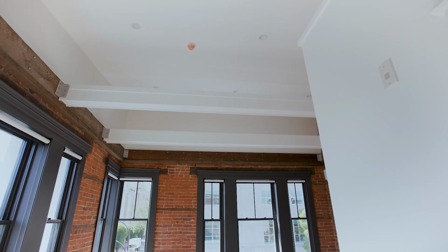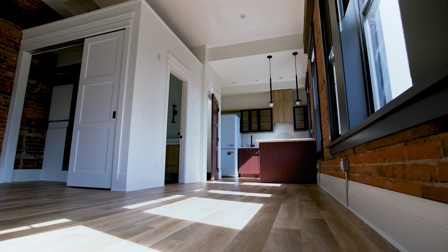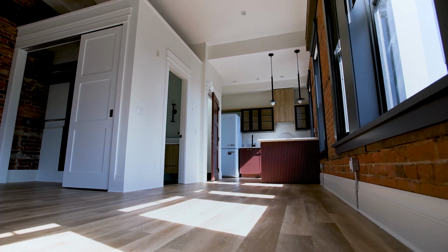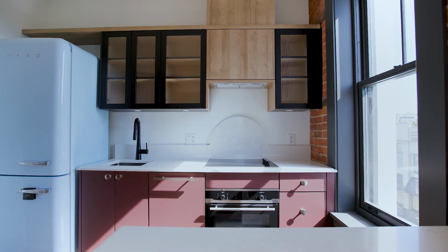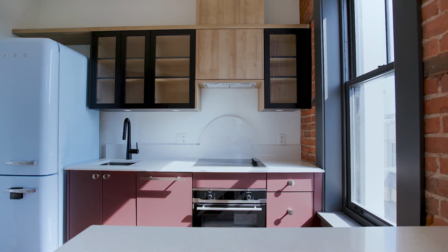Mike, these units are so cool. They're just so bright. I mean, the big windows, the high ceilings, and it just really does open it up, even though it's a relatively small space. They are small spaces, but let's look at the kitchen, for example. Like, I love all the design details and all the counter space and how functional it is.